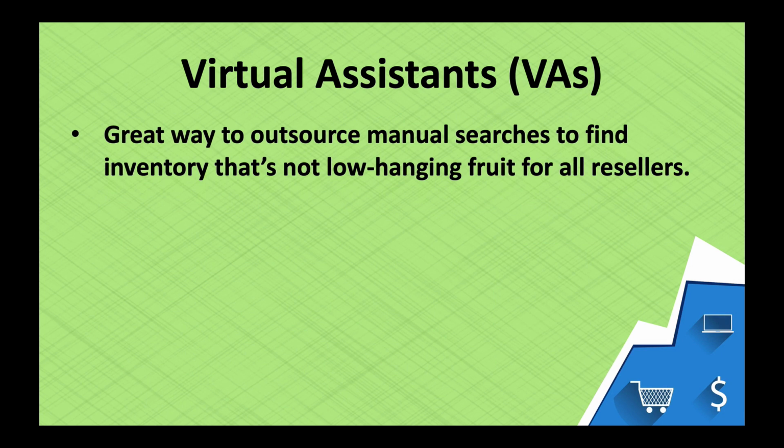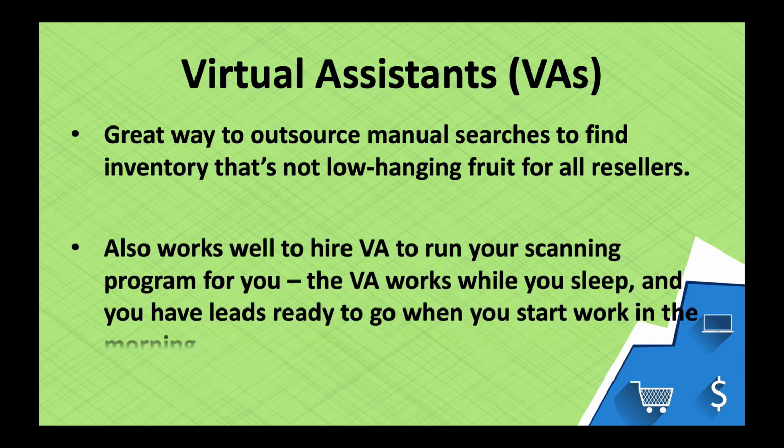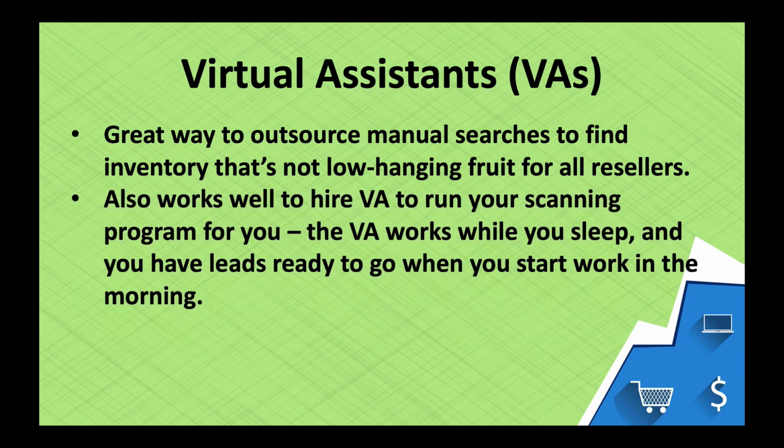even more inventory. If you're wanting to find items that are a little bit harder to find, that aren't low-hanging fruit that all resellers are finding, you can set up a way for your VA to do a manual search of some websites that are a little bit more niche or hard to find. And you can also hire a VA to run your scanning programs for you.